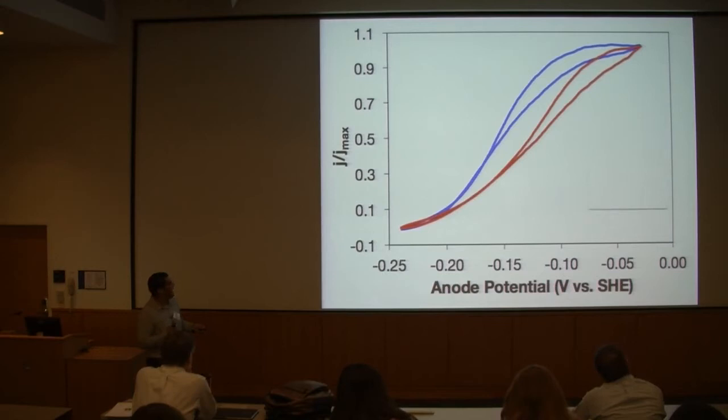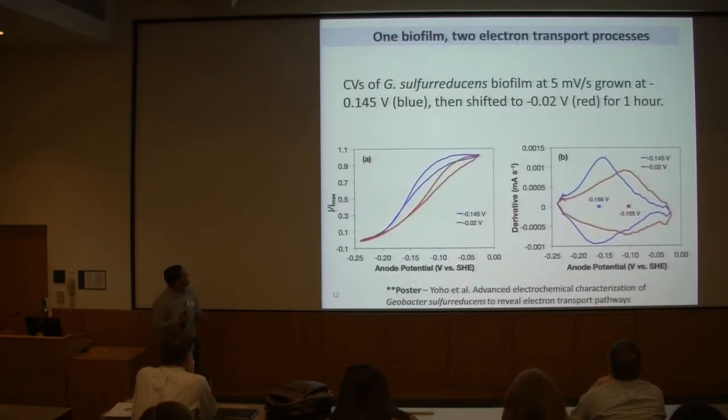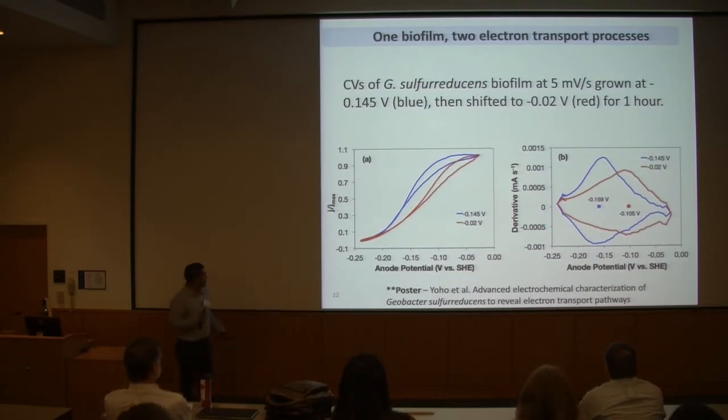So if I go back, this behavior we now understand is a combination of two processes. And those two processes have midpoint potentials of minus 159 and minus 105 millivolts. And the midpoint potential of that CV that I showed at the beginning is kind of in between those two. This is a poster by Rachel that will happen today.